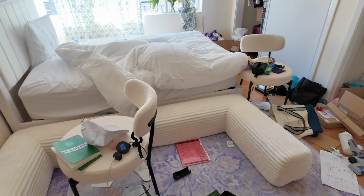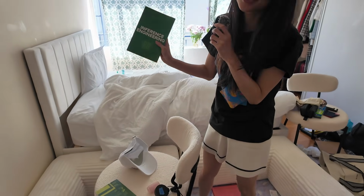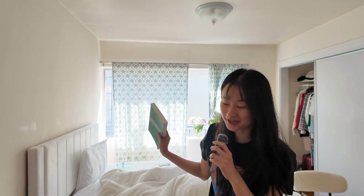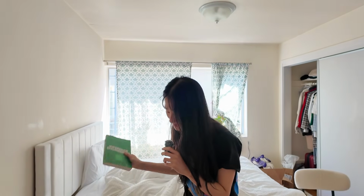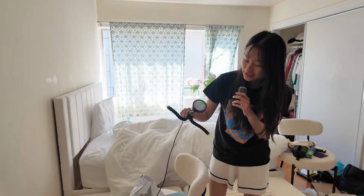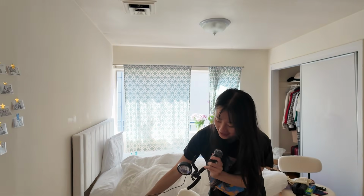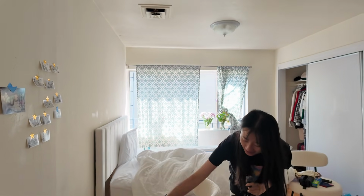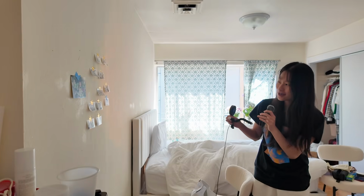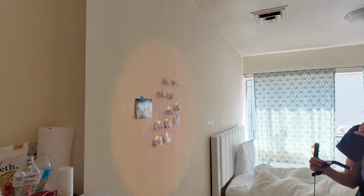Currently reading Inference Engineering because I'm working in AI, so I got some textbooks that I need to read up on. This is a gift from a friend. It's a sunlight lamp thing. So at night, when I host people, I can turn this on, and it creates this really nice light effect at night.